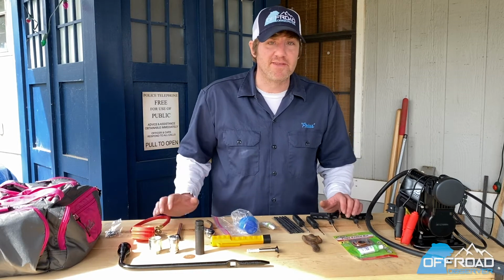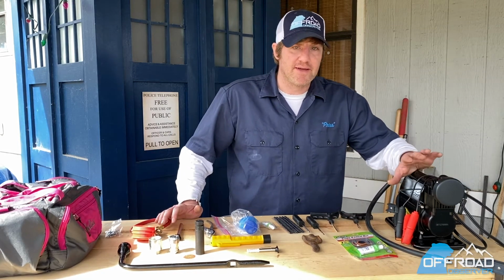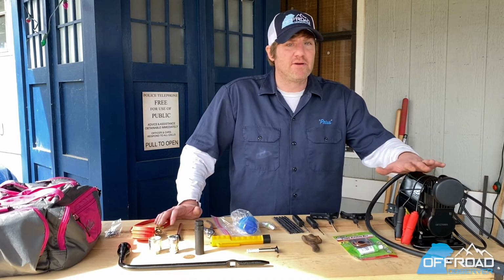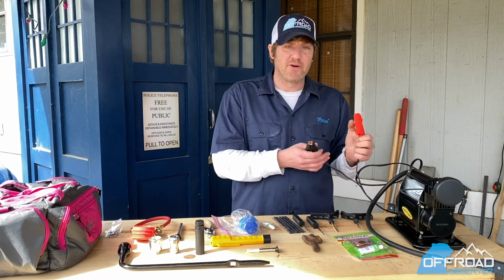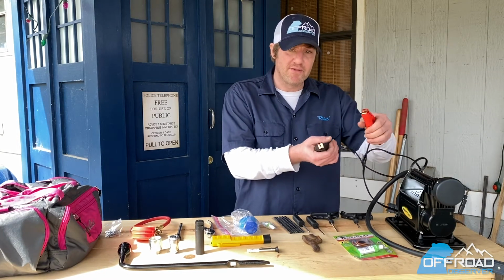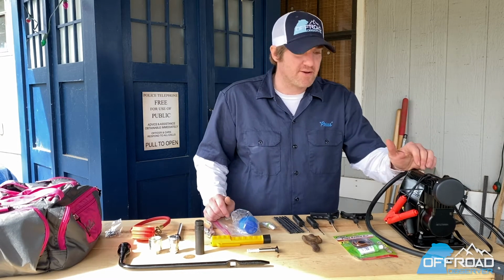Now, of course, when you deflate the tires, you need to have some way of inflating them. One way is using a compressor. Another way is using a CO2 tank. With the compressor, you'll need to get some power from your battery. This just hooks up onto your battery and runs it. You can also run it through your wiring system.